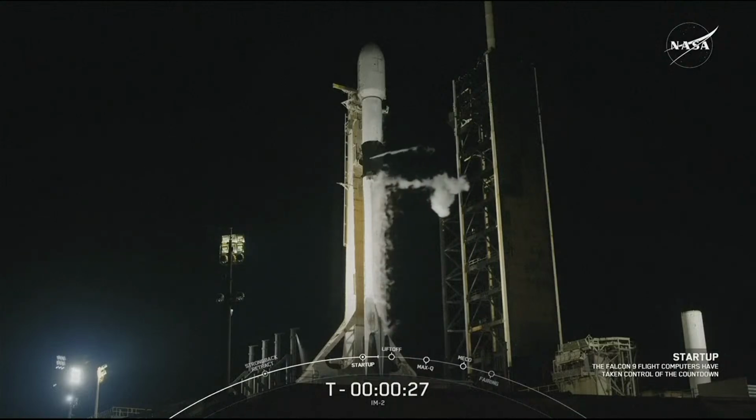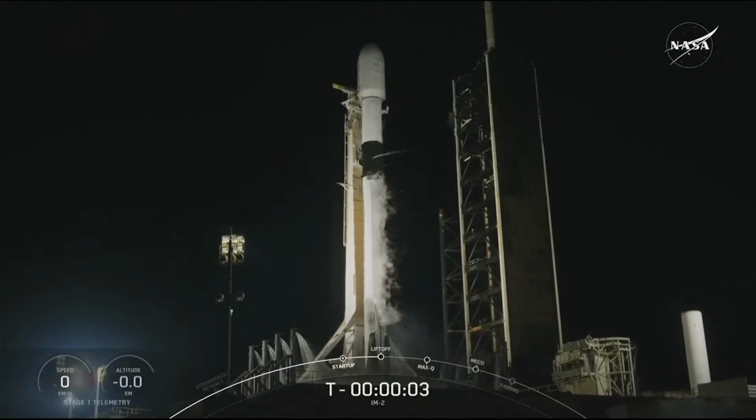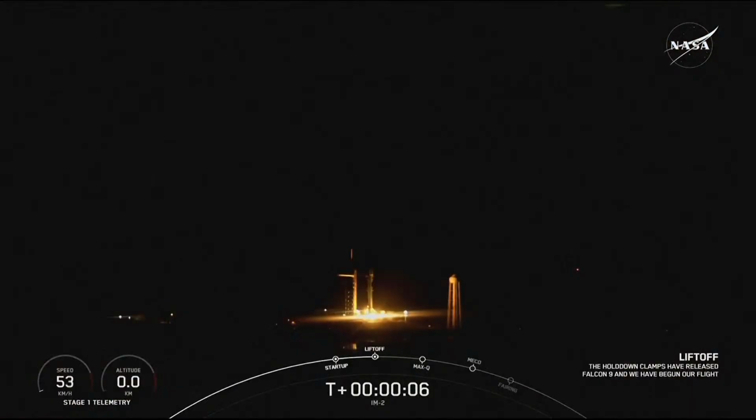T-minus 30 seconds and counting. All systems are go for launch of Falcon 9 with the Intuitive Machines lunar payload. T-minus 15. T-minus 10, 9, 8, 7, 6, 5, 4, 3, 2, 1. Ignition and liftoff. Go Falcon, go Intuitive Machines.